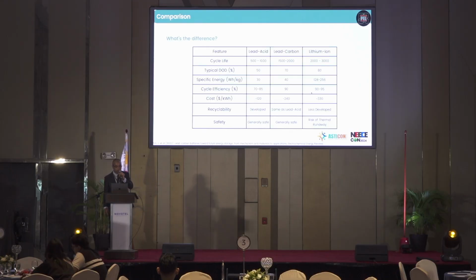Essentially, if you look here, they are very close to each other. The lead-carbon battery at around 70% is at something like 2,000 cycles, and the lithium is about 3,000 or thereabouts. So what's the difference? For lead acid, 500 to 1,000 cycles. Lead carbon is 1,500 to 2,000. Lithium is 2,000 to 3,000. Recommended DOD is 50%, 70%, and 80% respectively. Specific energy is 30, 40, and 128.